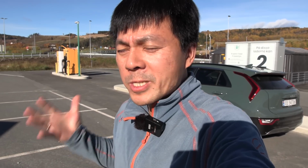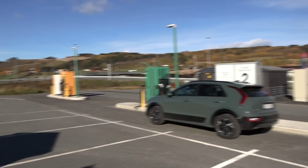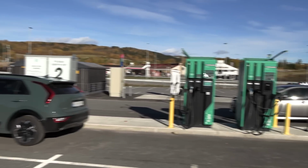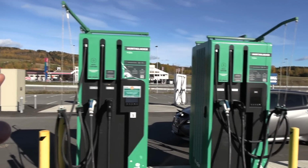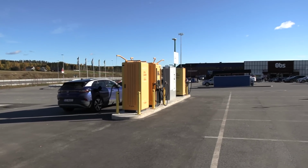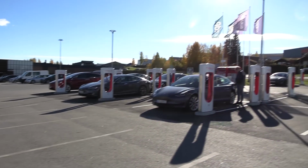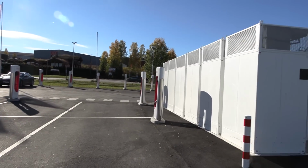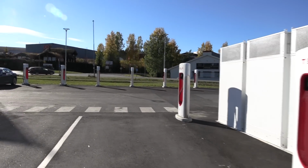And you guys remember when I did the 1,000 kilometer challenge 2 years ago, I used to stop at Rudshøgda. And back then, I would be charging at these Kempower chargers. What is nice about these Kempower chargers is that you have some 125 kilowatt chargers that cost less, and then you have 200 kilowatt chargers that cost more. But ever since then, we now have Tesla supercharger, plenty of them, and these are V3 even. See here, this is the V3 stack. So many Tesla superchargers here.